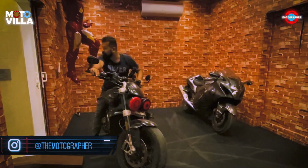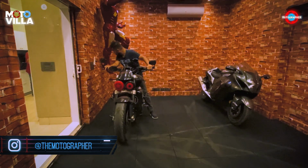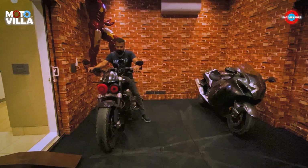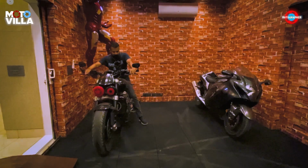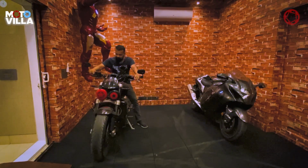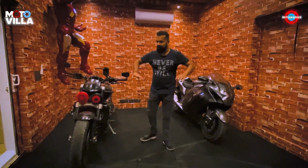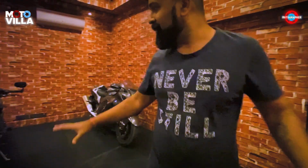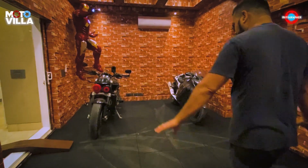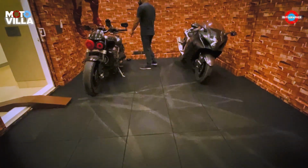This is the second time just coming here. The first time I got it, it was in the black chrome, the black combination. This time it is REM black. It is kind of evergreen. So let me take this moment, look at this, these two bikes here, and a dirty floor which we shall fix very soon.